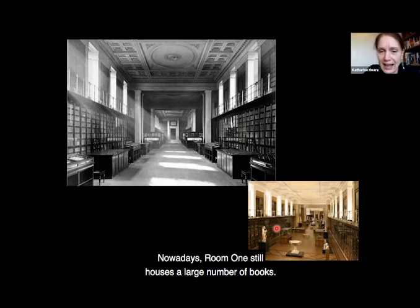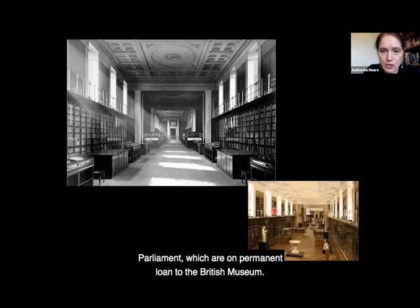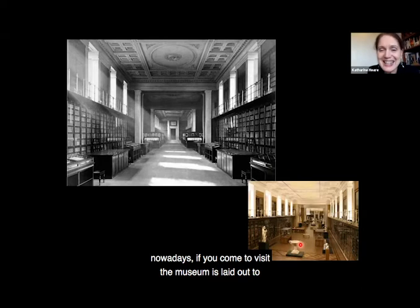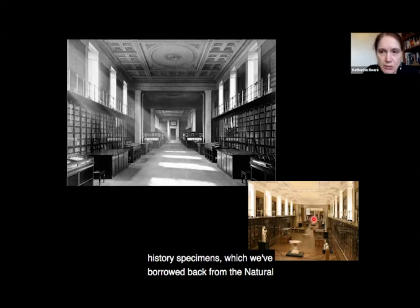Nowadays, Room 1 still houses a large number of books, but the books that we look after now are a collection of books which used to, well, still belong to the British Houses of Parliament, which are on permanent loan to the British Museum. So we still have a library, but the King's Library has moved up to the British Library. And room 1 nowadays, if you come to visit the museum, is laid out to demonstrate how the different areas of the world and history were collected by Sir Hans Sloane. So at the bottom of the gallery, we've got some natural history specimens, which we've borrowed back from the Natural History Museum, as well as archaeological objects, which are then reflected in the galleries across the rest of the museum.